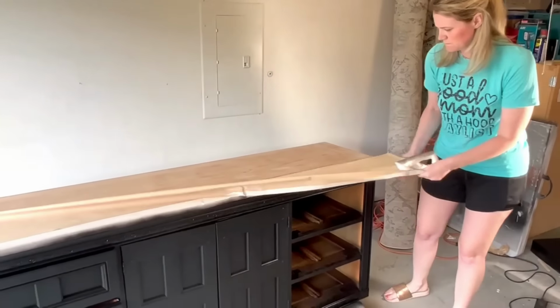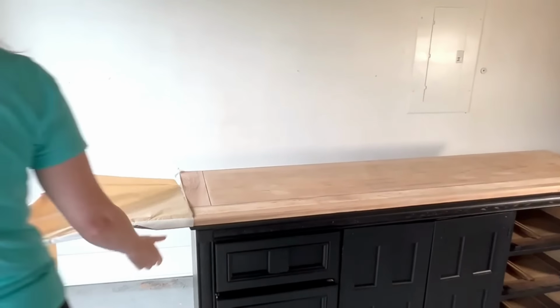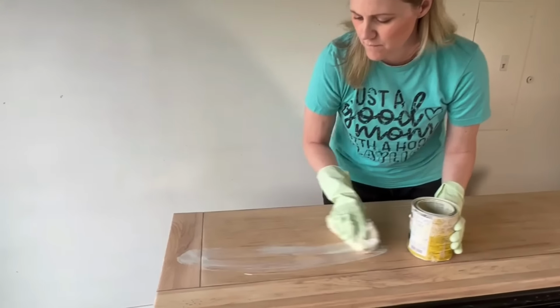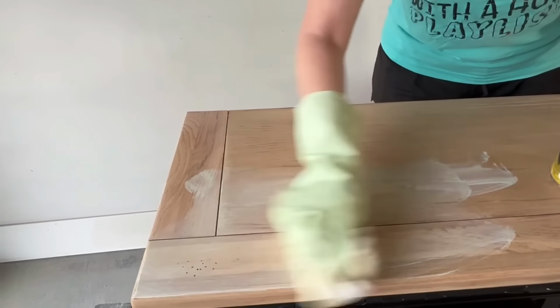Now that the body of the dresser is dry, I'll peel off the paper and tape on the top and start working on the bare wood. I chose the color Birchwood from Minwax in their professional stain colors.